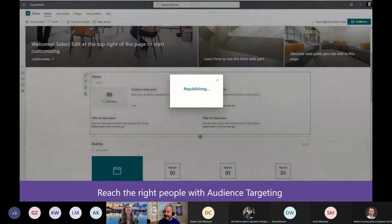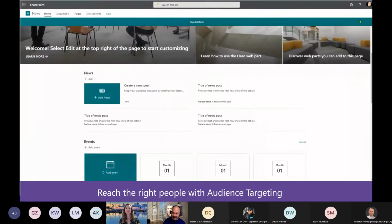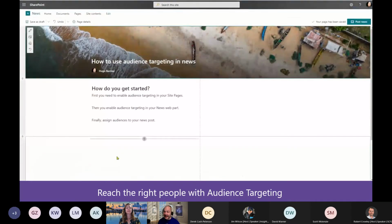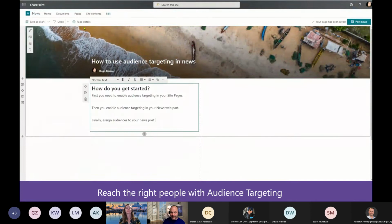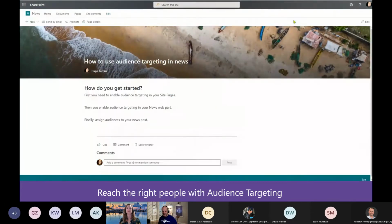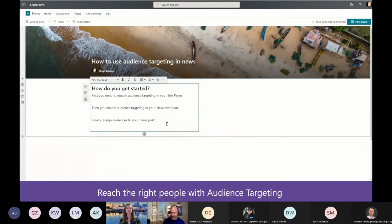The third part, after you save the page, obviously, is to go to a page. We'll edit the page and then go to page details. And because we've enabled audience targeting, we can now select group names or group email addresses. So here, if I wanted to target something for the IT team members, you'll notice I can't put a person's name there. I can only target groups and audiences. This is not the old style audiences, which used to have to be compiled and everything. This is really based on your security groups or the teams you belong to.